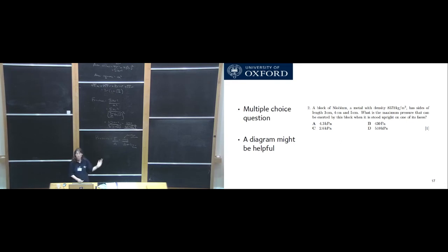At the time that people were sitting this paper, they had no calculator. You would now have a calculator. So take pity on those who had to do this.